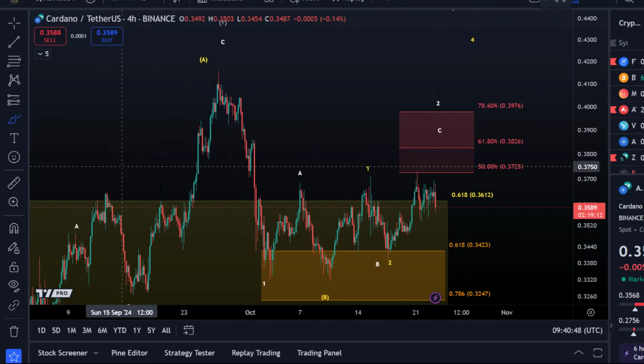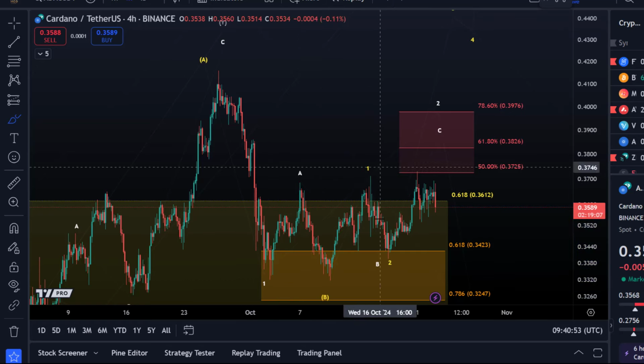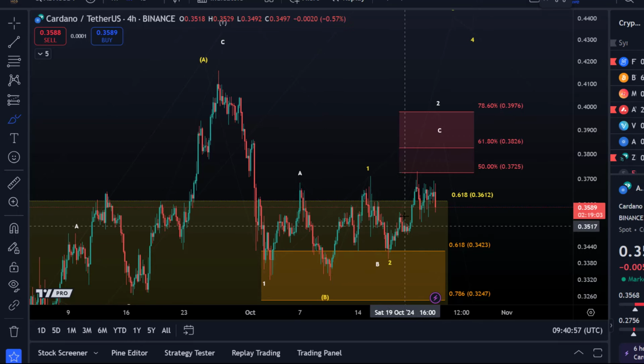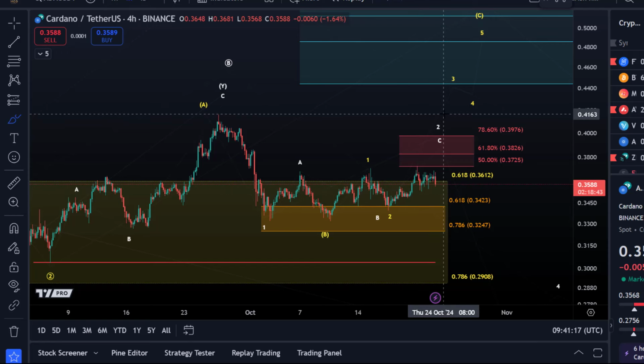Yeah, if we say 1, 2, 3, 4, 5, the problem is this pullback here. It's a double bottom. It's a very improbable wave count that we already have 5 waves up. It just doesn't have the right look, and there's even a potential invalidation in there. So overall, I'm tracking both yellow and white counts, but they haven't given us clear indication which one it actually is. So that requires a break of support and resistance.